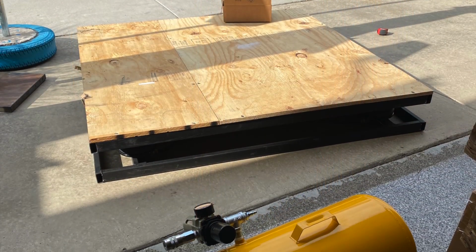Once the shell was complete, we mounted it on a steel motion platform and it was ready to move.